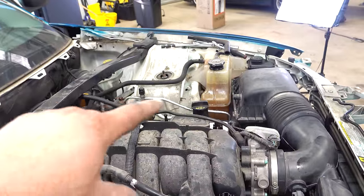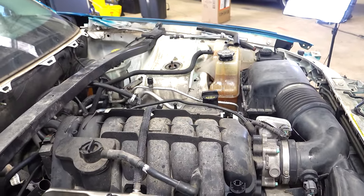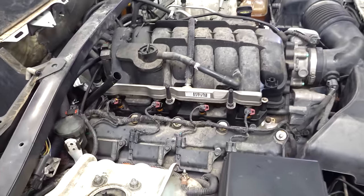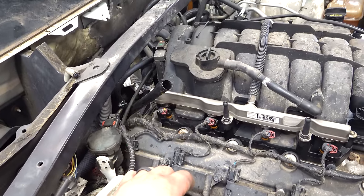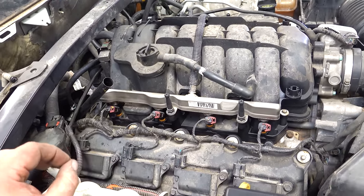So with it running, we unplugged all the coils one at a time on that side, and each one changed the RPM, which told us that side misfire was fixed. And we came over to our even side, and we found number six, decided it didn't want to be part of the party. It was not firing, unplugging the coil had no RPM change.